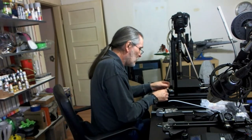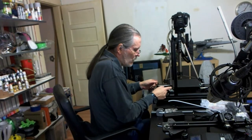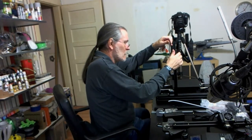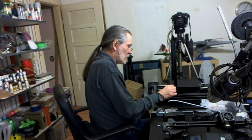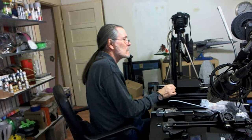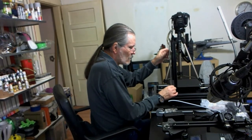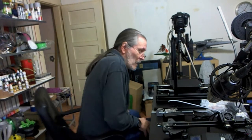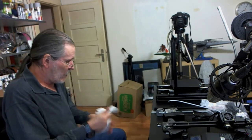This coupler is going to be changed. A direct coupler is okay without this joint in it, but what I see here, I don't believe this. I do not believe this. That lead screw is bent. How that thing can get bent, I do not know.